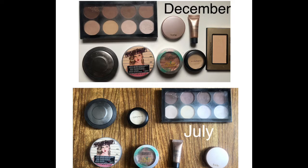Hopefully you do. So let's see where my collection is now and if I can formulate any kind of intention around things, and let's see where our numbers are. I'm gonna start with highlighters. I had 9 highlighters in December and now I'm down to 8. So I got rid of a palette that had a highlighter in it. So that's where my number came down, but pretty much most of them are still here.